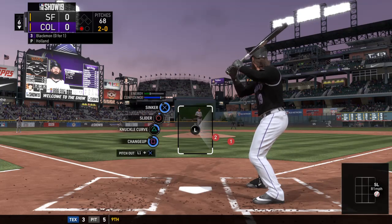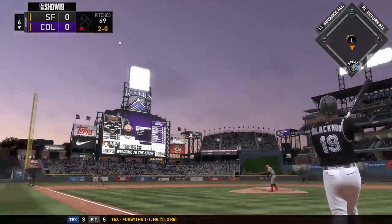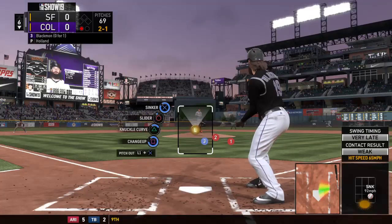Well, not a great spot to be in right now. 2-0 to a great hitter like this. This is when you really have to pay attention as a pitcher. And if you have good off-speed stuff, this might be the time to start mixing in your off-speed stuff.